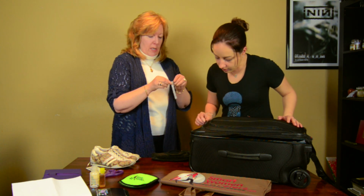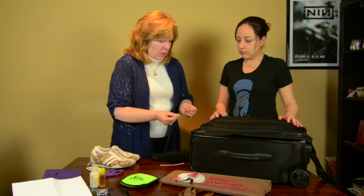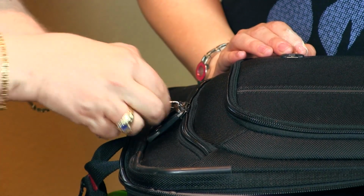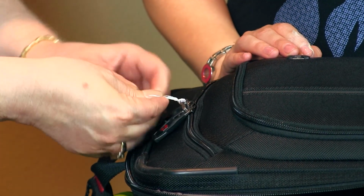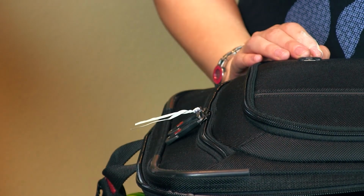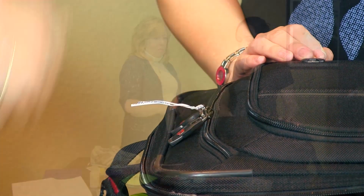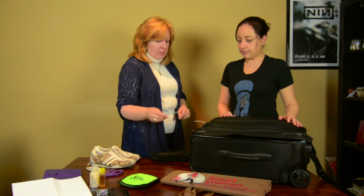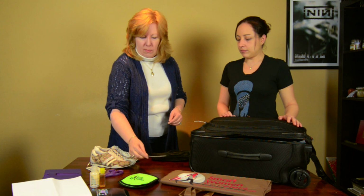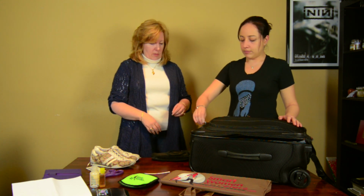A cheapy little twist tie works wonders. Just put it right between there, twist it up. It keeps the zippers together, they won't open. And if TSA wants to go see what's in your bag and how well you packed, they can get that off real easy. Stick a couple extra ones in your bag, and these are my best little trick ever. That's all I use now. I've had all my TSA locks stolen.